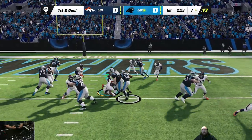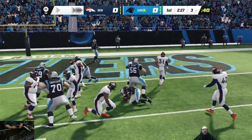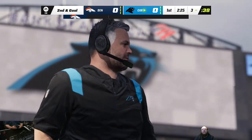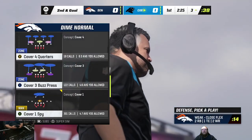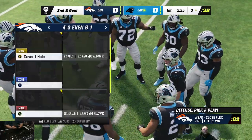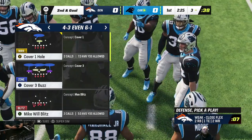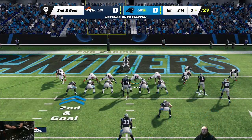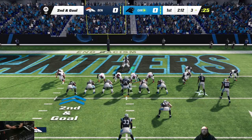They'll run here with Hubbard. A pickup of 4 on first down. It'll be 2nd and goal. It's largely been the air attack that's gotten them down here, but now is where you start to lean on that running game. That's a good pickup there on 1st and goal. So the ball position now at the 3. Here's 2nd and goal.